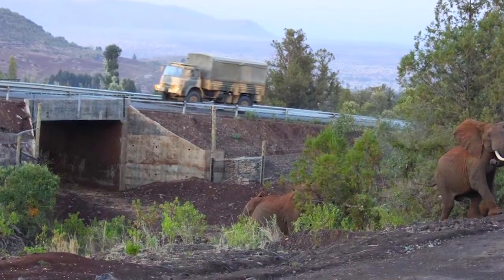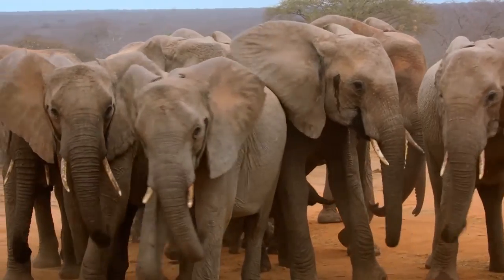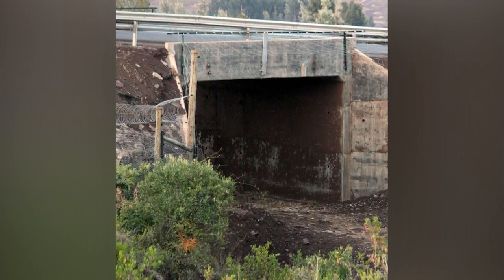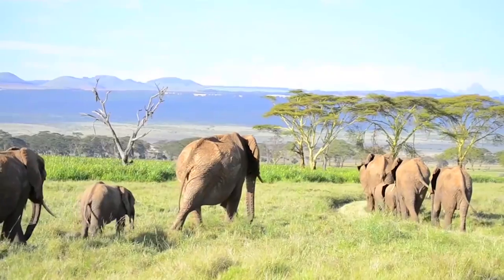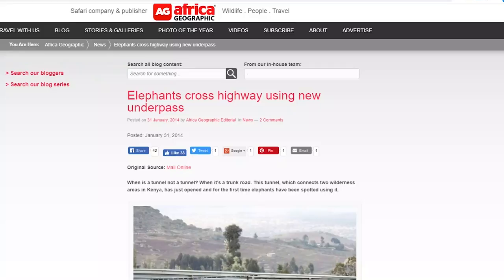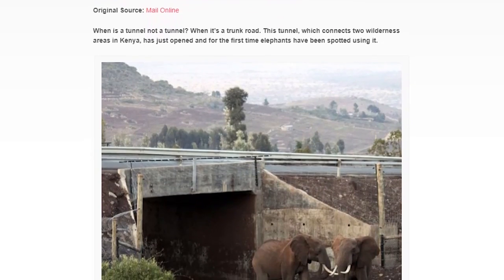This construction in Nairobi connected two wild areas and two distinct elephant populations which were separated for years by humans. The underpass lets the animals cross the road without putting themselves or drivers in danger. It was a real surprise for constructors that elephants started using the underpass immediately. The first animal appeared in the tunnel the next day after the opening.